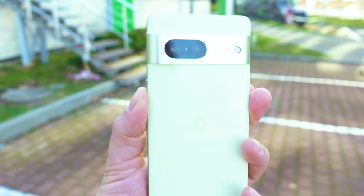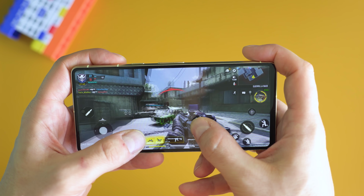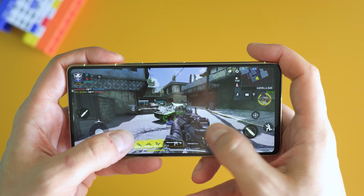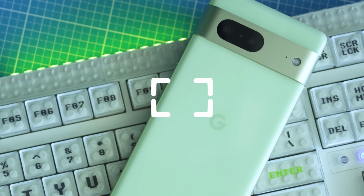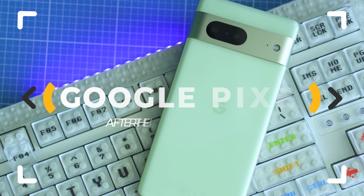One of the most hyped smartphones ever has been in my hands and pockets for a while, and it's time to tell you everything positive and negative related to the mighty Google Pixel 7. Is it really that good? Let's inspect.